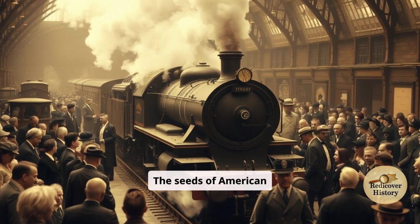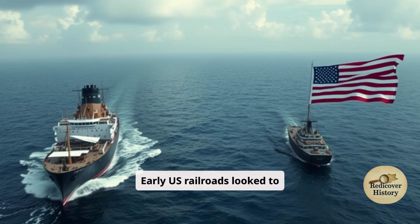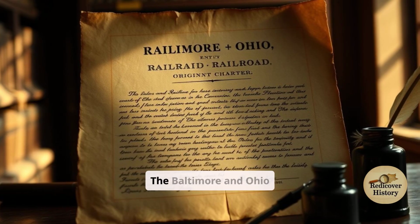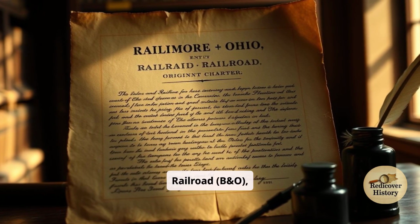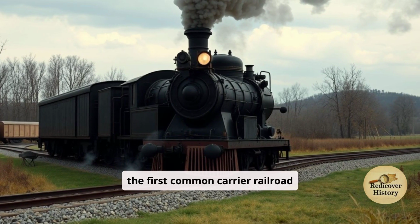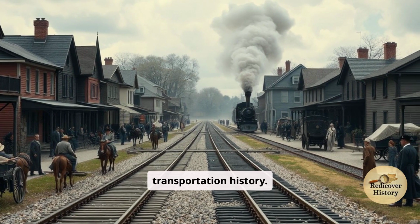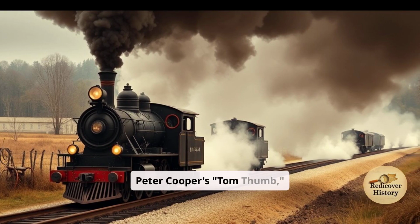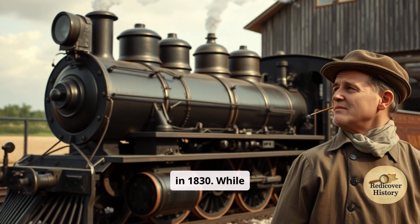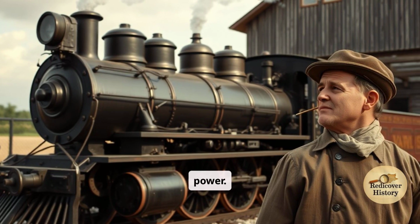The seeds of American railroading were sown across the Atlantic. Early U.S. railroads looked to Britain for inspiration, adopting and adapting their railway innovations. The Baltimore and Ohio Railroad, B&O, chartered in 1827, holds the distinction of being the first common carrier railroad in the United States. This marked a pivotal moment in transportation history. Peter Cooper's Tom Thumb, a small steam locomotive, made its debut in 1830. While not immediately commercially successful, it demonstrated the immense potential of steam power.